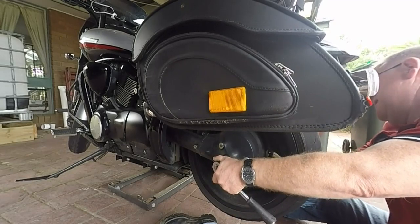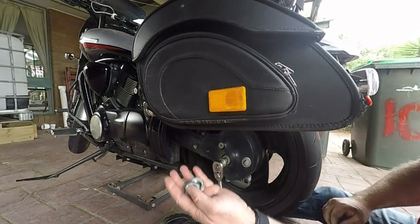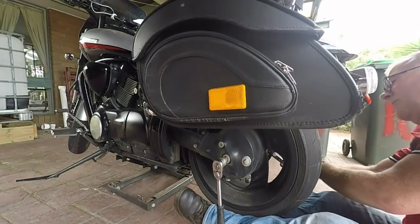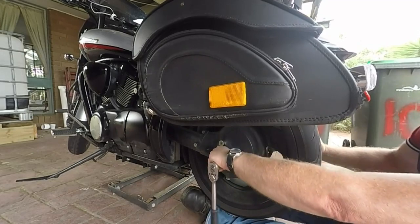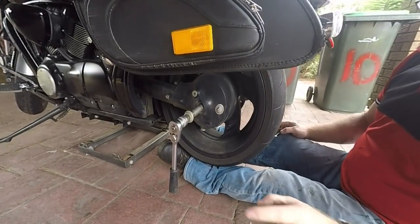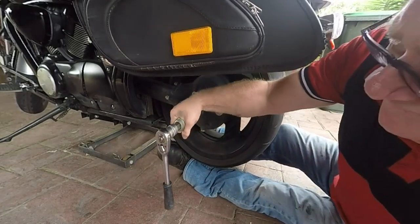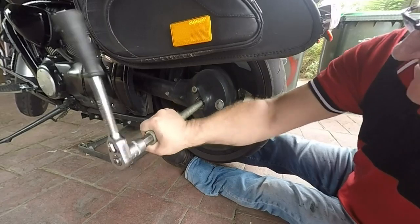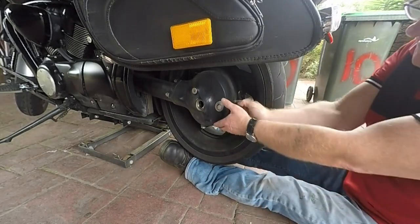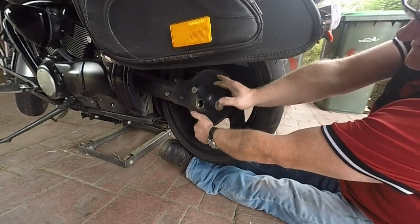once that's off, the nut, the washer, remember to keep everything in order, that pin should slide out. Just open. And the trick is to hold the wheel under your legs, like I'm doing, and pull the pin out. Like that. Then your wheel should separate from your drive shaft.